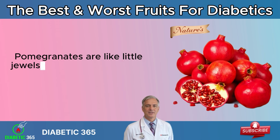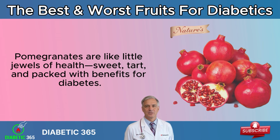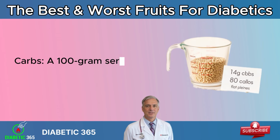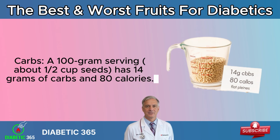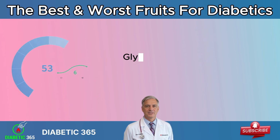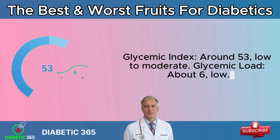Pomegranates are like little jewels of health, sweet, tart, and packed with benefits for diabetes. Carbs. A 100-gram serving, about 1/2 cup seeds, has 14 grams of carbs and 80 calories. Glycemic index, around 53, low to moderate. Glycemic load, about 6, low.